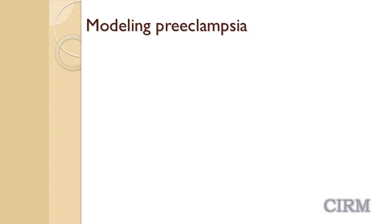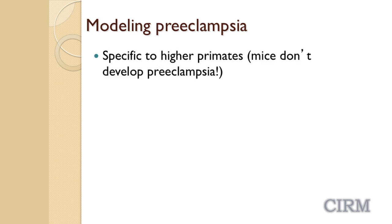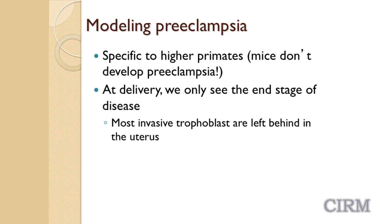So how can we model this disease in order to be able to find a cure for it or find a way to prevent it? Researchers have tried mouse models, but this disease is specific to higher primates. We can also study the placenta at delivery, but at that point we're only seeing the end stage of disease. And when we look at that delivered placenta, we can't study the invasive trophoblast because most of those cells are left behind in the uterus.